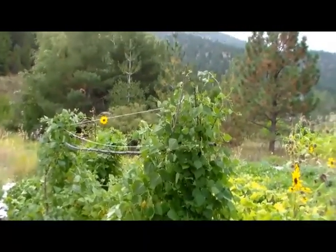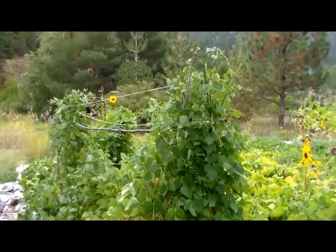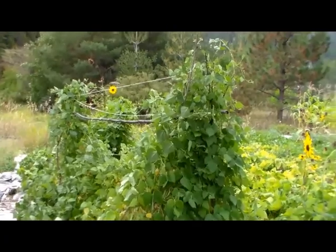Okay. Kind of like these tripod arrangements.